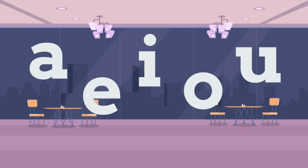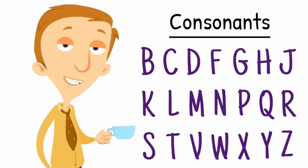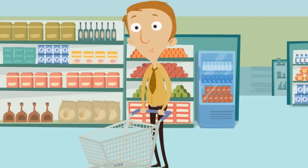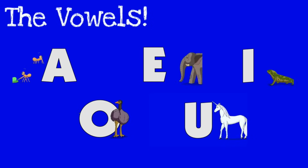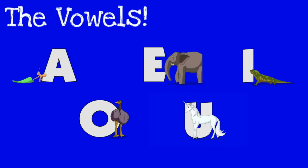Now, since there are just 5 vowels and 21 consonants, I feel like cheering for the vowels, okay? I do. They're so outnumbered, and the cheer can help us remember them. And here's how it goes. A-E-I-O-U. A-E-I-O-U.